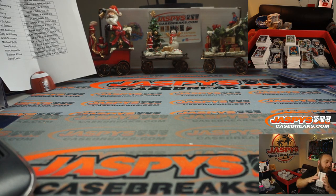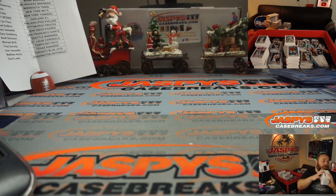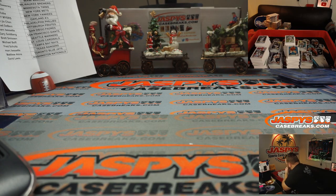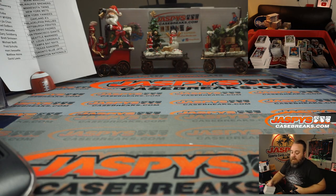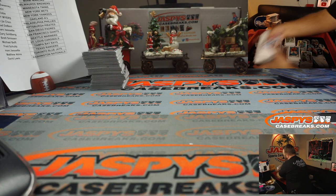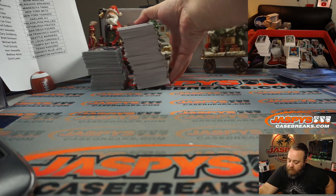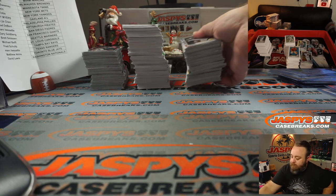Remember, we still have a red, too. Is it an auto? Is it base? Who is it? Maybe it's for your team. Let's set that up. I believe it's in this. So we'll save that for the last stack. The red should be in that one there, if I remember correctly. I could be wrong.